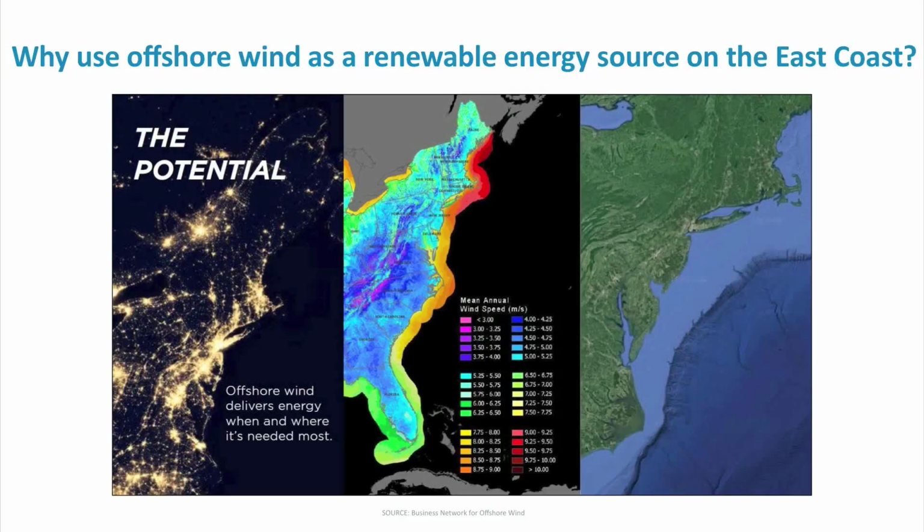So why offshore wind in New Jersey? Well, we have a lot of potential for it. We have a lot of people. We have the population, right, that lives in the state. We have the high wind speeds along the coast. And we definitely have the land area off the coast to build the wind farms.